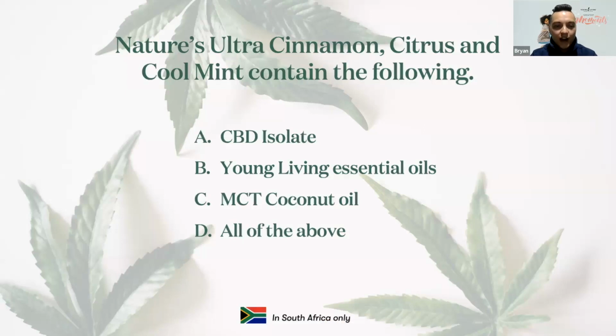Okay, the next question, guys, is an ABCD, so choose the right answer according to what you know and what we've been told. The next question is: Nature's Ultra Cinnamon, Citrus, and Cool Mint, those are the 3 flavors we have, contain the following. Is it A, CBD isolate? Is it B, Young Living essential oils? Is it C, MCT coconut oil? Or is it D, all of the above?